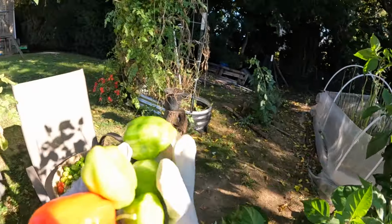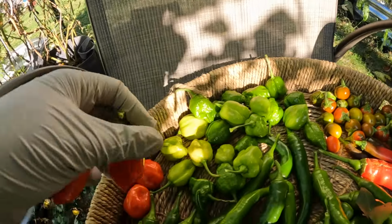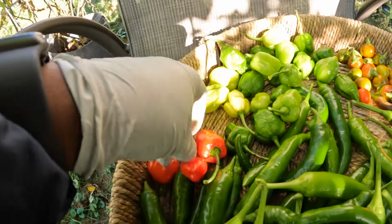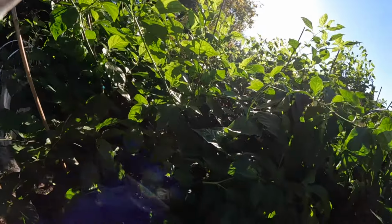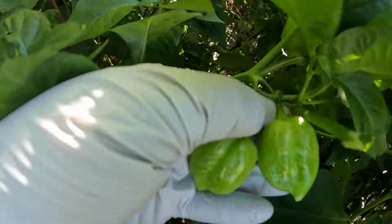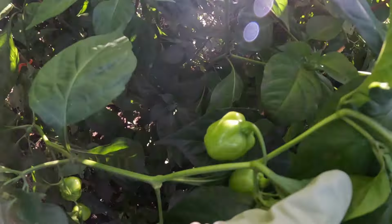But I don't know, do squirrels have taste buds? Can they tell when something is spicy? Because for the most part, they don't really bother my peppers. So what I'm wondering is if they know that it's spicy. That would be so funny. I wonder if they know it's spicy or that's just not something they're interested in.